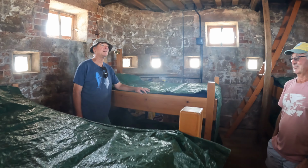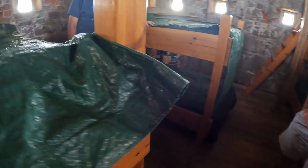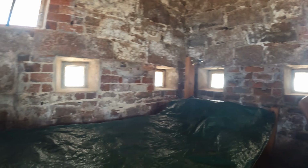It's basic, so nice. Compared to, like, Rocco Tower, which has been done out to almost 3-4 star. Is it? Really, like Hampton almost. Oh, wow. They try to keep this as close as they can. Yeah, it definitely is. It's cosy. I like it. Look, we've got reading lights on the beds. Yeah, lights above the bed.